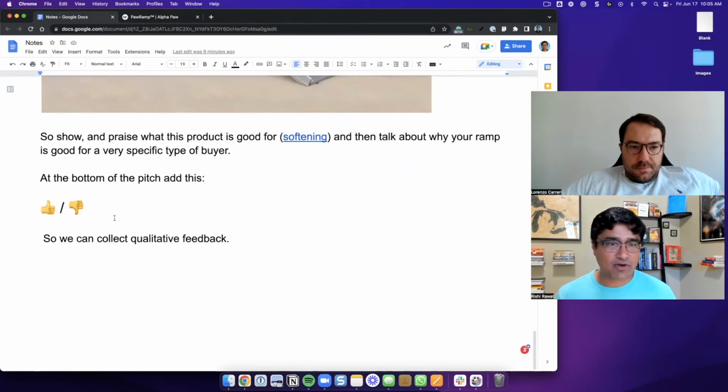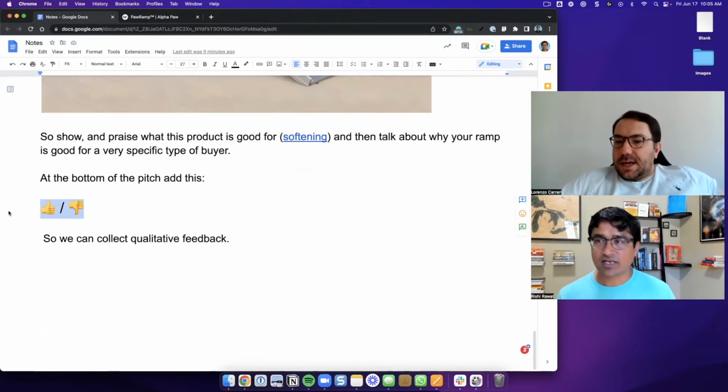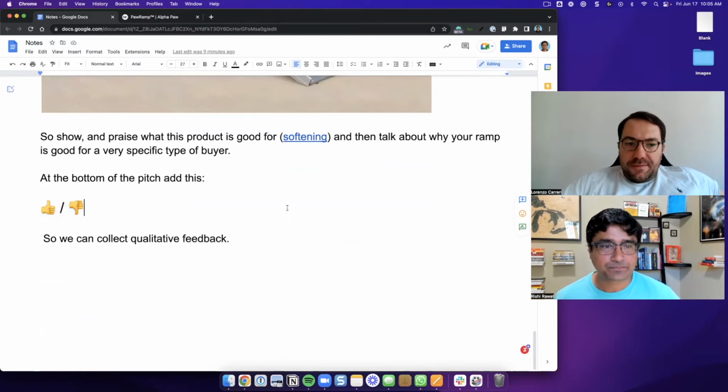And then the final point I wanted to make was that at the bottom of that, you should put a feedback beacon so you can understand qualitatively if people are liking your ideas or not. Can you quickly explain to people what a feedback beacon is?